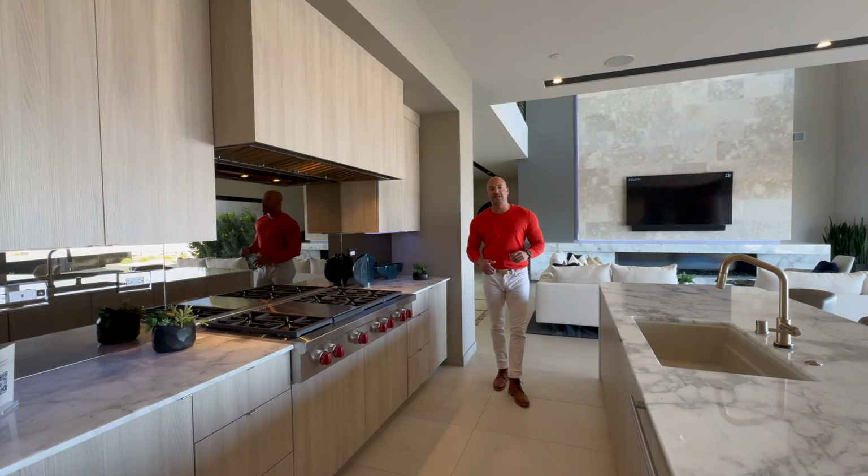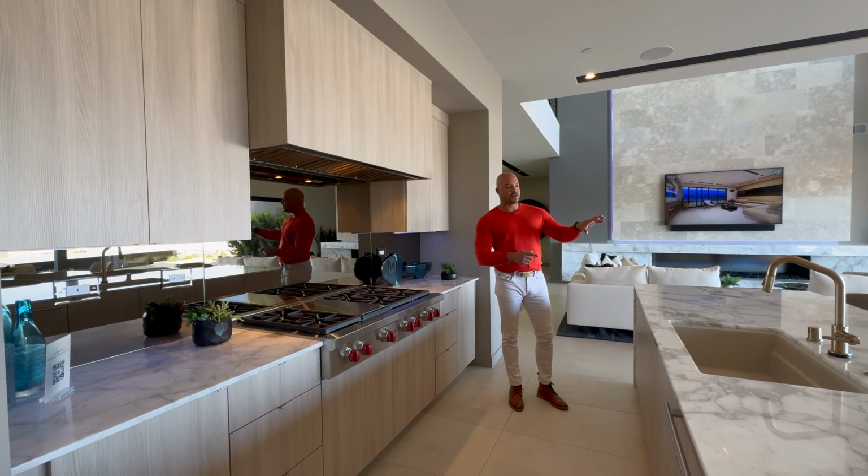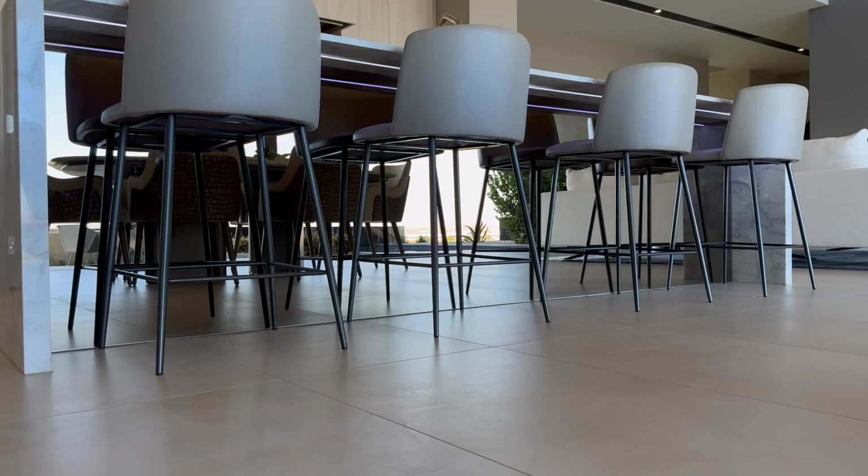So a little bit different, but the other thing I love about that island is instead of having the cabinet veneer on the backside of the island, I love the continued use of the smoked mirrors. This is such an elegant look.